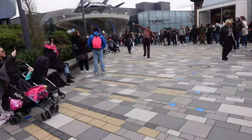So yeah, we're gonna pay now and then do the Pixar together show. Okay, we're not going to see the Pixar show because we got our times mixed up, so that's gonna be later. That's about 3:15 that's on. So we're just waiting now in the Avengers campus, seeing if we can see the Guardians of the Galaxy dance competition thing that they do, so yeah.